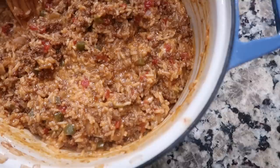I also forgot to garnish with some parsley, but I'm not sure my kids are going to enjoy that, so I'm just gonna do a little bit.